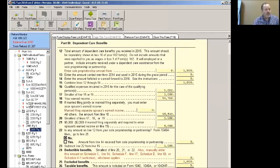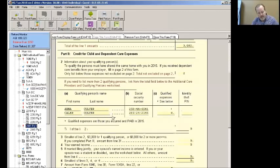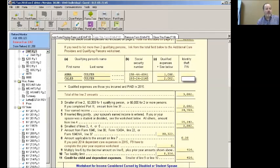So back to 2441, the first page. We have Anna. It says on our little statement at the bottom of 220, we paid $1,000 for Anna. And we paid $2,082 for Caleb. Must be the problem child, huh? They're charging more to have him there. Then you can see our calculation. It says the smaller of line 2, $3,000 or $6,000, whatever it may be.